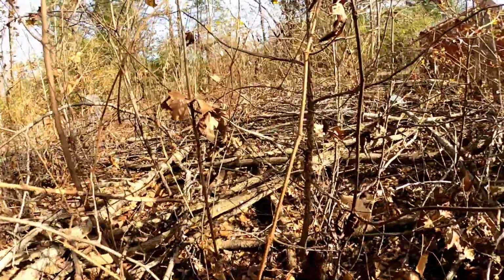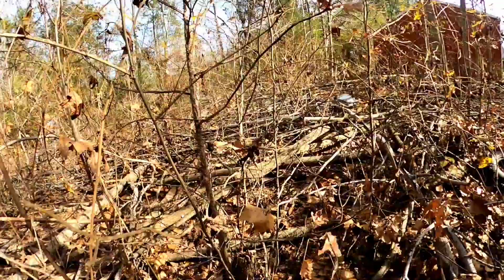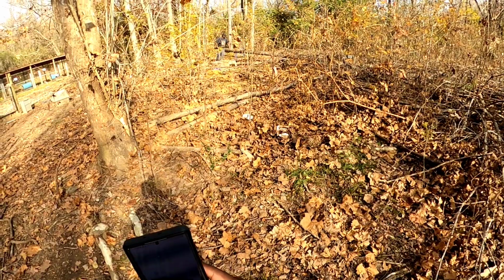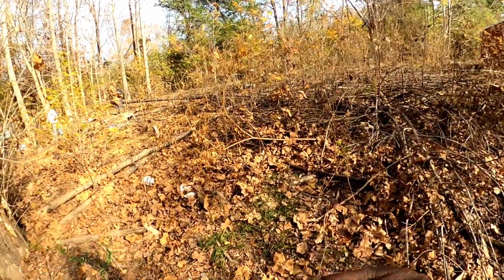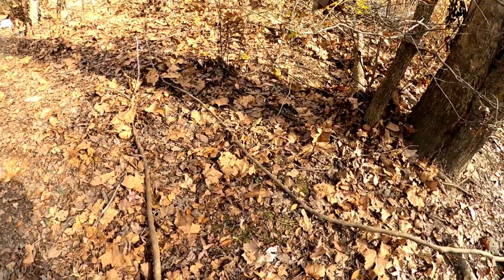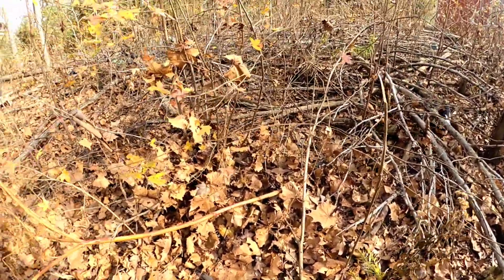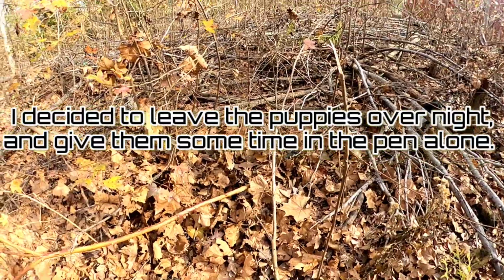Daddy, walk them puppies up here. What they doing? Come on, boy. What they doing? Come here, y'all. Come on, boys. Come on, big boy. Come on, boy.